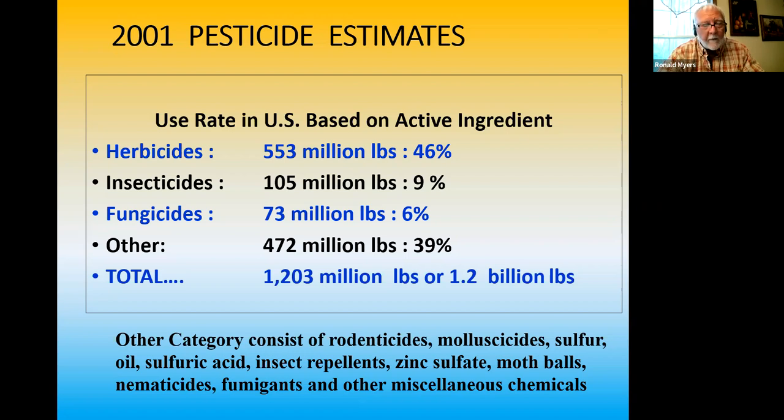And so again, it comes up to quite a bit of product here in the U.S., about 1.2 billion pounds. This is 2001; typically now we've been down below 1 billion pounds, so somewhere around 950 million pounds of product being used in the U.S. And that other category includes rodenticides, molluscicides, some of your insect repellents, some of your inorganic compounds like sulfur and things like that, and zinc sulfate, mothballs. So a lot of miscellaneous things fall in that, and fumigants and nematicides.